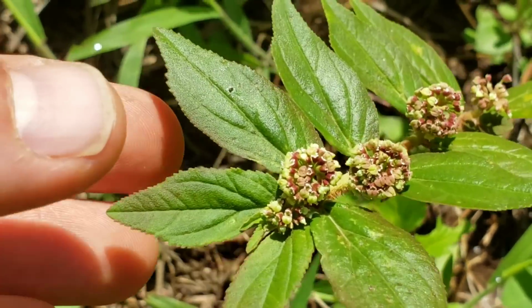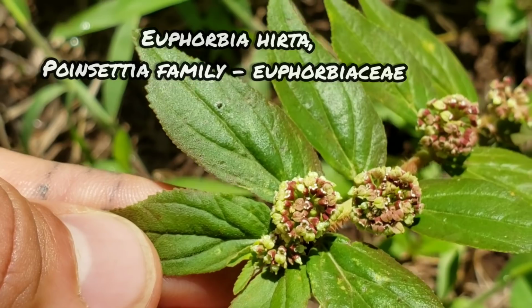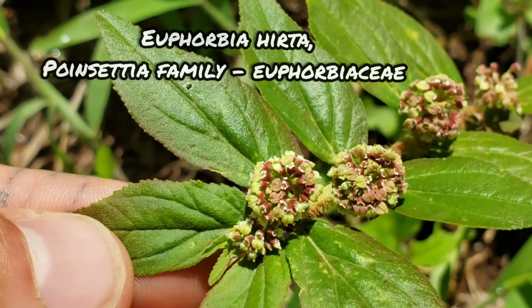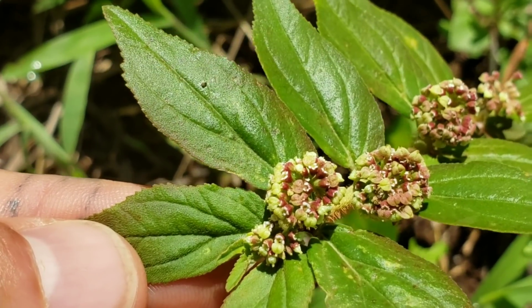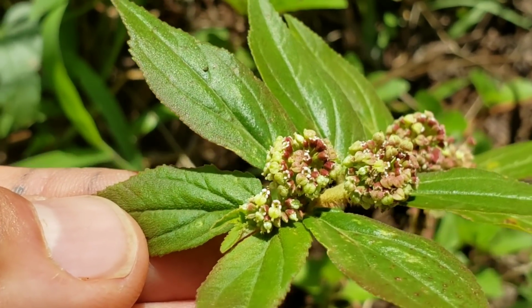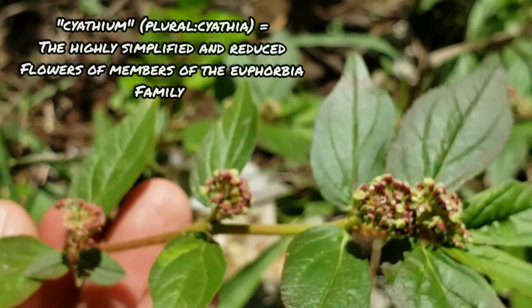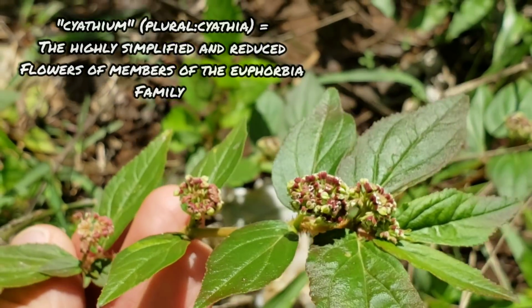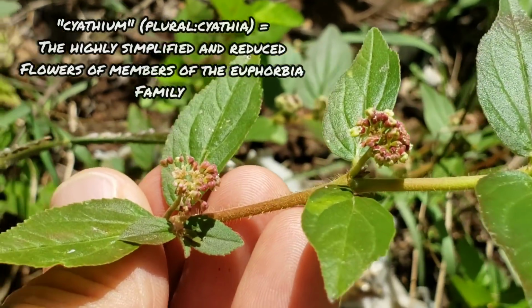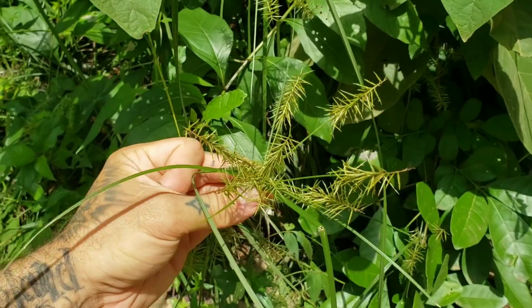There we go. There's a nice species of Euphorbia, poinsettia family. Remember, Euphorbia have highly reduced flowers. What looks like a stamen is actually a single male flower. And the name of that, the safe word, is cyathium. Cyathium. And it's a weird sedge.